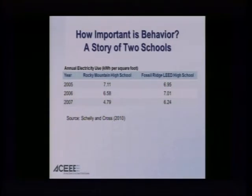Now, interesting to note that both in 2005 started out with very comparable kilowatt hours per square foot. The LEED building moved its energy use down, saving perhaps about 10%, something like that. Well, maybe about 5% actually from 2005. The non-LEED building reduced their energy use per square foot by a substantial amount, building on behavior.